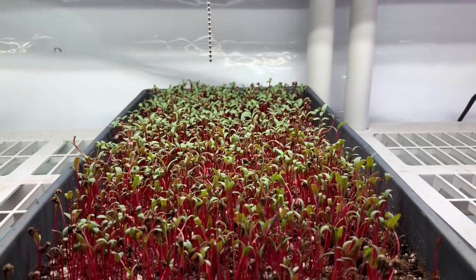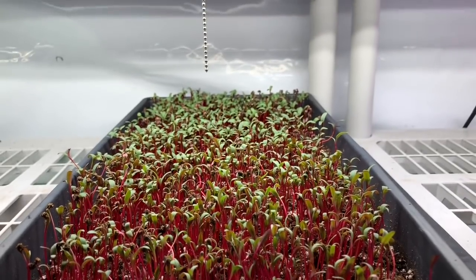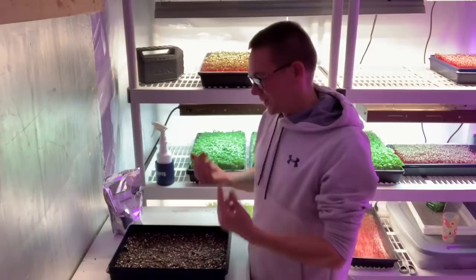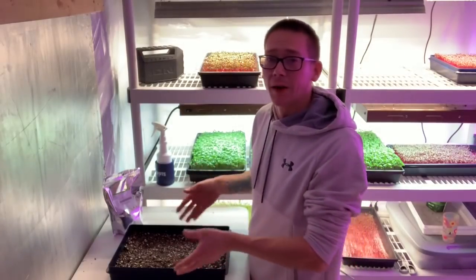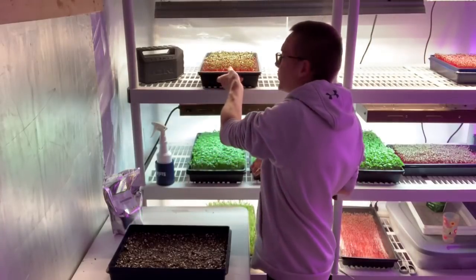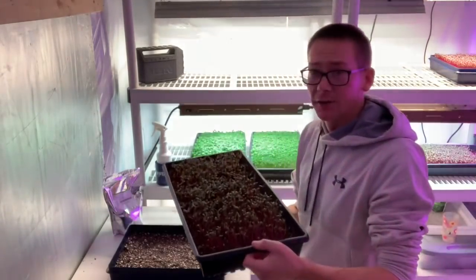I'm still working on my method for beets, and I think I'm starting to figure out a couple things about it. Seeing how I just showed you the beets, I figure I'm planting stuff, why not plant some beets and show you how I grew these ones. These ones here, I'm pretty happy with. They could be a little bit better. Like they could be a little bit denser.